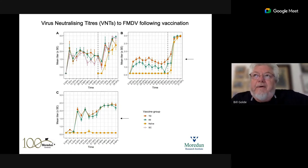So it's an adenovirus expressing an empty capsid from FMD. It's strain A24, which is just an experimental strain. It hasn't been in circulation for almost 100 years, but it's the strain we used. So here are three panels, A, B, and C. In the case of A, we vaccinated the animals once, followed their virus neutralizing titers for 6 months, and then we challenged at 6 months. In the second panel, we did the challenge at 9 months.